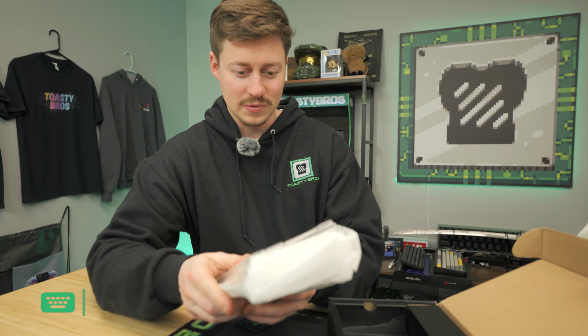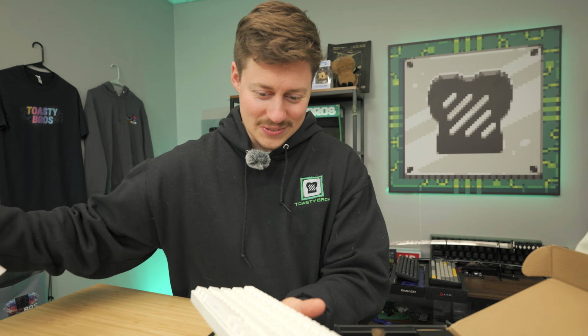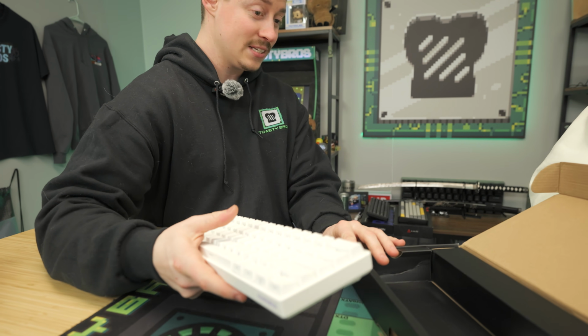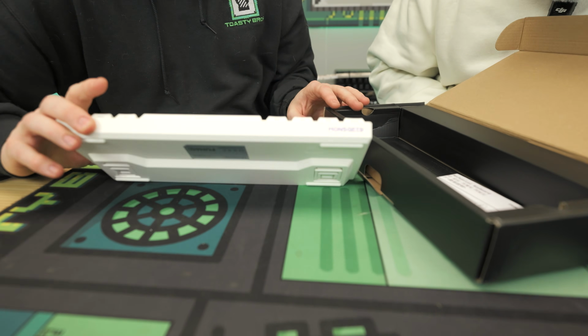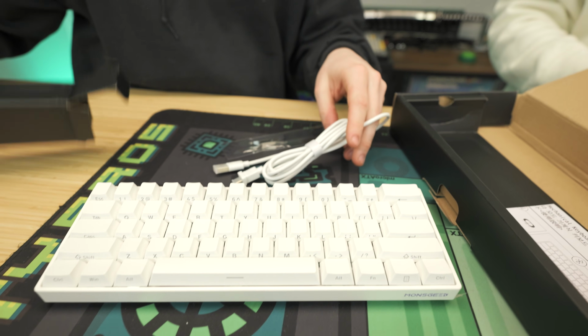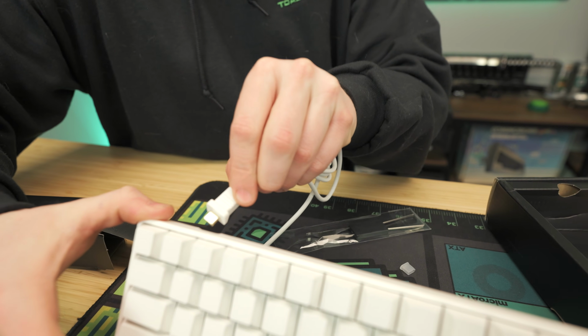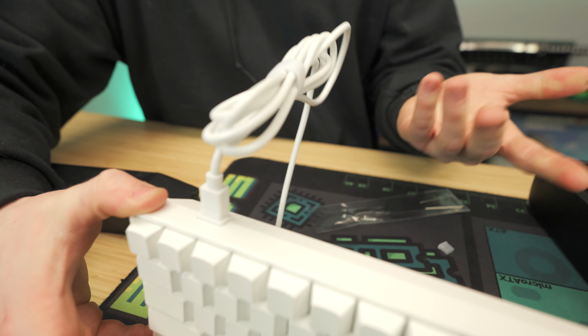Ooh, this one's white. Ooh. Immediate point deduction. I'm just kidding. Ooh, this one's so small. Is this the same size as the first one? 60%. Oh wait, where's the lettering? On the back. Okay, that's front facing, right? Front facing. So we get a white cable, USB-C, and this one's kind of cool. It's actually fitted. I know we didn't really talk about the other ones, but a little different.